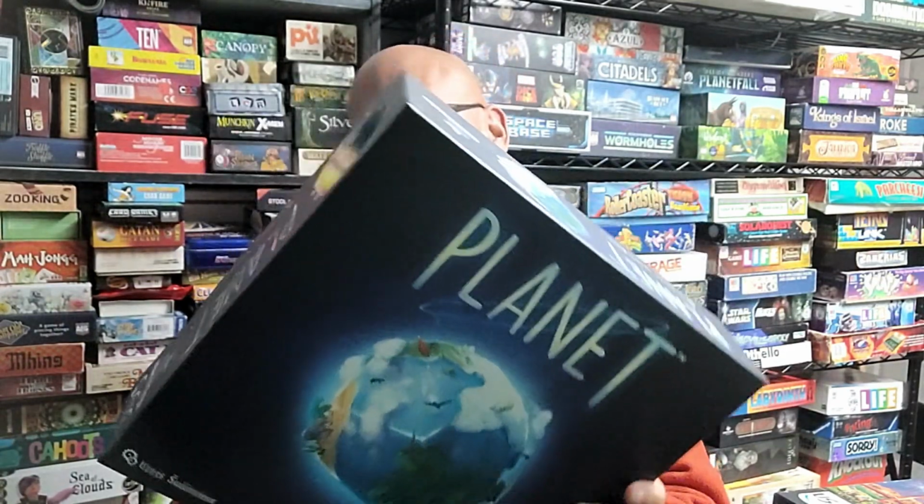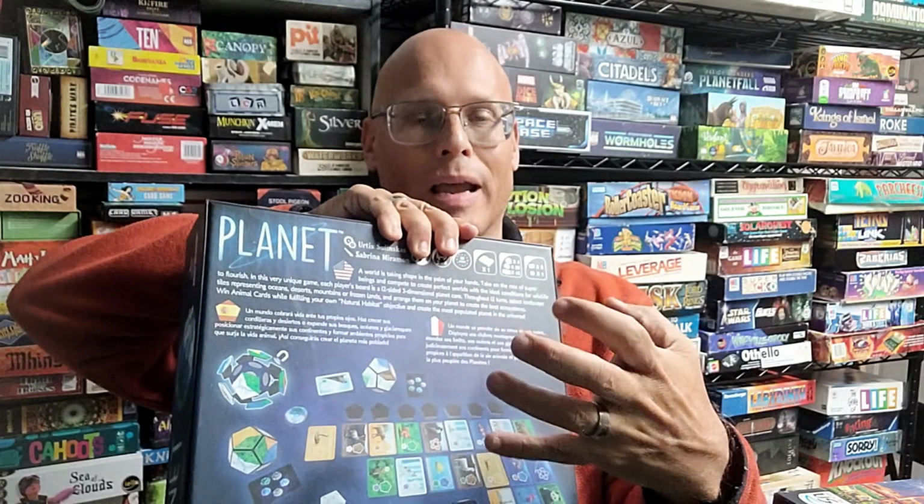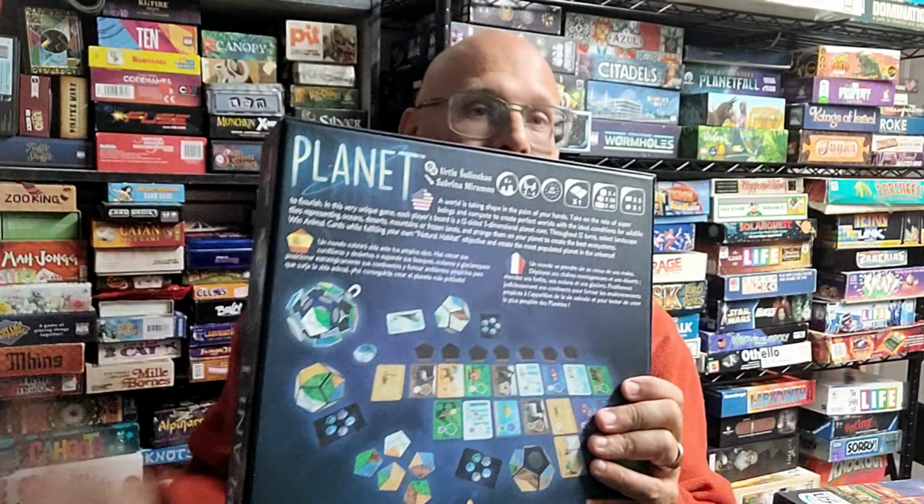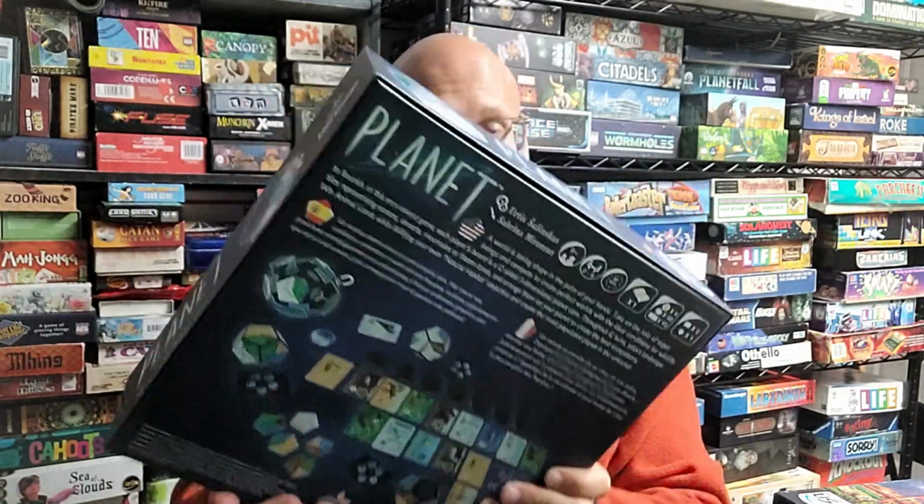All right, so this was 75% off. I got this for $7, and this is a game called Planet. This was at Barnes & Noble too. Got a really cool mechanism over here with this circle thing where you're able to, with magnets, post these different types of terrain on the globes. I have not played this yet. Got excellent reviews, so looking forward to trying it out.